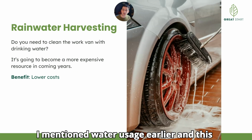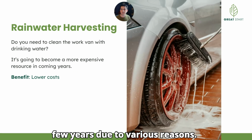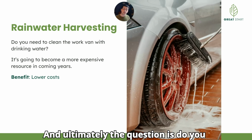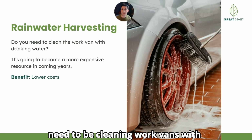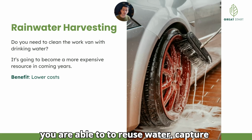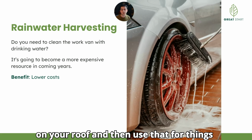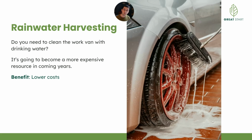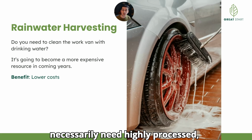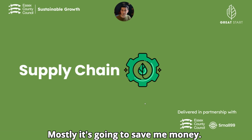I mentioned water usage earlier, and this is one to think about just because it is going to get more expensive over the next few years due to various reasons, climate change being a big one of those. And ultimately, the question is, do you need to be cleaning work vans with drinking water? Could it be that you are able to reuse water, capture water, using rainwater harvesting on your roof, and then use that for things like watering plants or washing vans or cars with, where you don't necessarily need highly processed, refined drinking water? Mostly, it's going to save you money.